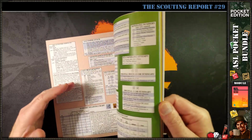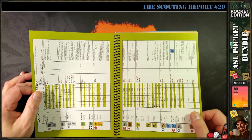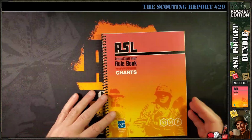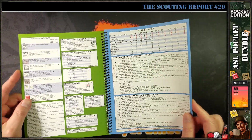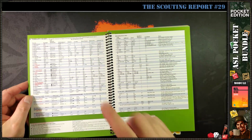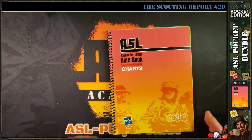I also wish that the paper, it's in between cardstock and a regular sheet of book paper, I would call it. I wish it was a little thicker. But in general, it's nice. There's just a few things I would have changed here: the order in which it's organized, maybe a little thicker paper, and train charts alphabetized by the type of train, not where they're listed in Chapter B. Not that big of a deal.